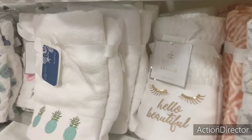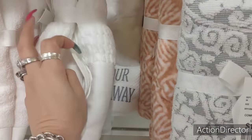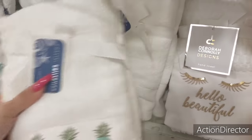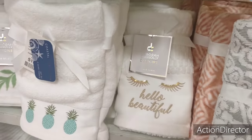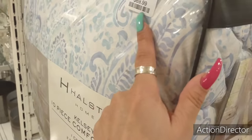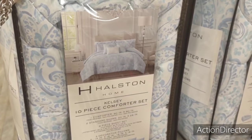Oh my gosh, look at how cute these are. Hello Beautiful, $12.99, but they're white. Yeah, I couldn't do that. $12.99. So stinking cute, though. Wow, this is so pretty. This Halston, $69.99. Queen set. Gosh, that's gorgeous.